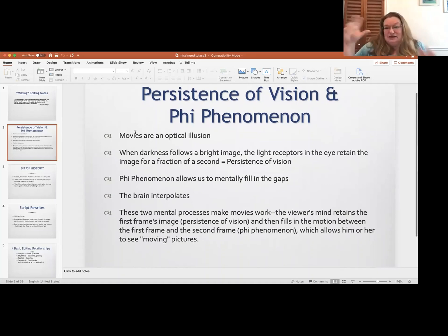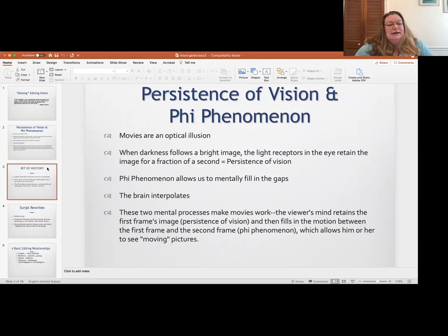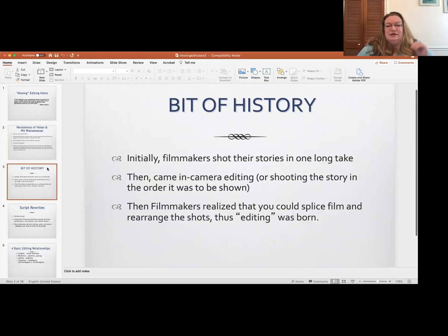And so the brain takes those two things and interpolates it and sees it as a moving picture instead of just a series of still images. So that's really geeky. But that's why editing works. That's why filmmaking works. So a little bit of history.